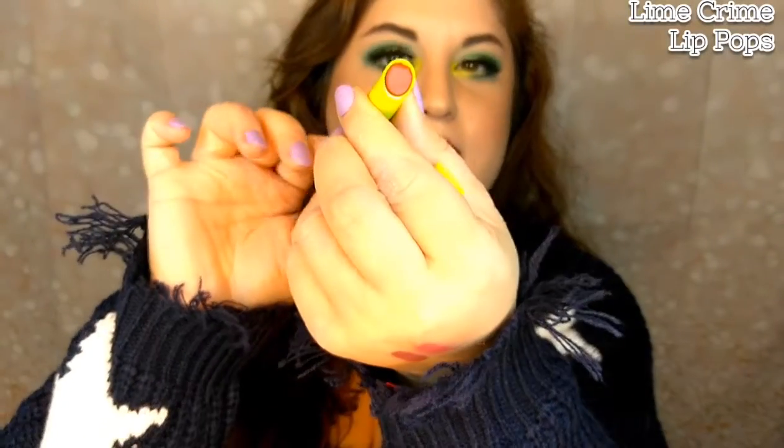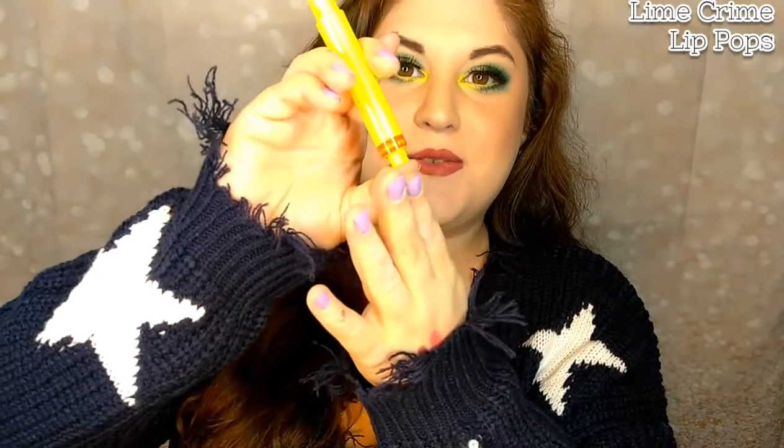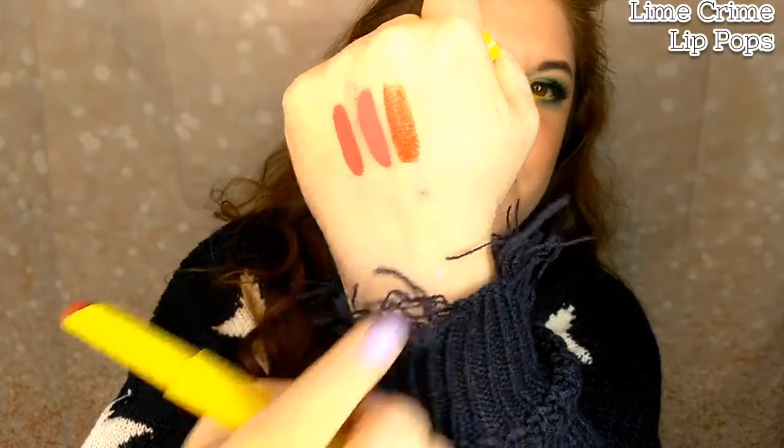But this is what the little applicator looks like. So okay, let me figure this out. I know I figured it out once before. Oh yeah, you click it at the bottom here, and it comes out at the top. Oh, look at that. That is cute. Perfect for fall. That's the color right there, and I cannot wait to use it.